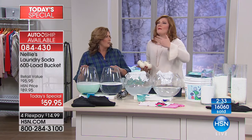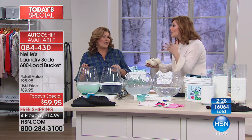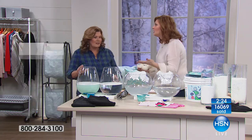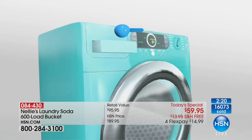Your dog beds? Are you kidding me? I have a friend whose dog, Marley, is sensitive to everything. And she has to be so careful. The dog bed, Nellie's, that's genius, Terry. Yeah, wash the dog bed. Talk about the residue, here is the difference in Nellie's.